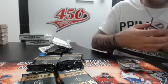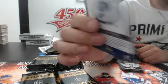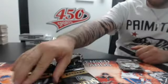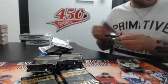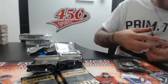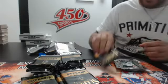We have an autograph, which is a prism parallel. Autograph of Alex Killer for the Tampa Bay Lightning. This one is number 225. Nice hit for the Tampa Bay Lightning. We have a Sam Gagne prism. This one is stick.